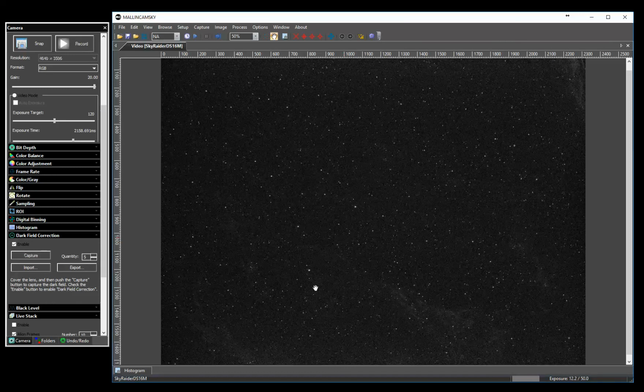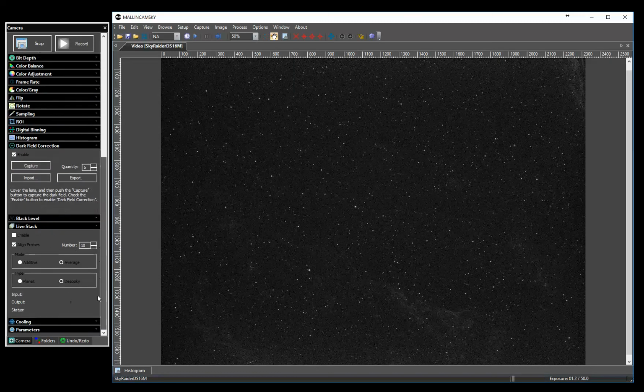Can't quite get it all. Got part of the Veil at the very top right corner, part of the Veil at the bottom left corner, and I forget the name of the part in the middle. The dark's enabled. Yeah, I need to move.